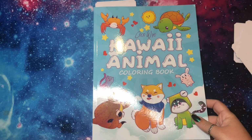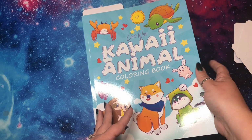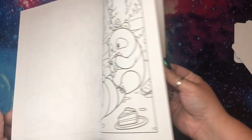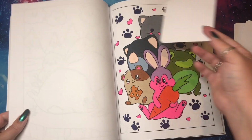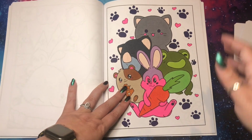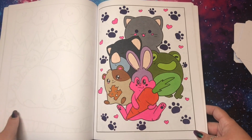Now I have Coco Wyo's Kawaii Animals. This book is so super cute, and I have one done in here so far, but look at how cute these little guys are. I love it. I cannot wait to do more. This is the one I have done so far. Did my light just change? I think it just got darker outside, so that was weird. But here it is. I did this for the bunny vlog that I did last month.